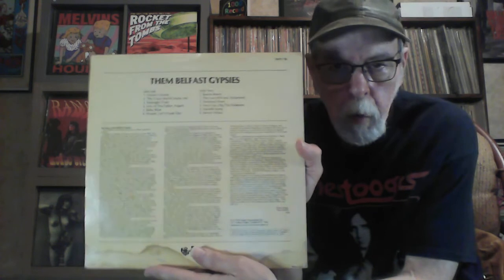Alright, up next, this is the Belfast Gypsies, or them, the Belfast Gypsies. Them Belfast Gypsies, there we go. Yeah, this is a reissue, legendary master recording, but really good. This is them without Van Morrison. This is the first album that they recorded after he left. I got a few of their other albums that came after this, but this is the first one they did after Van left, and really good.